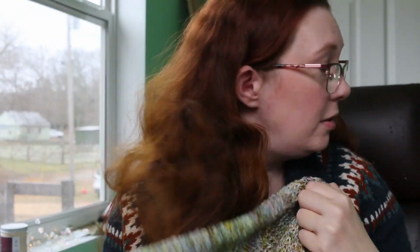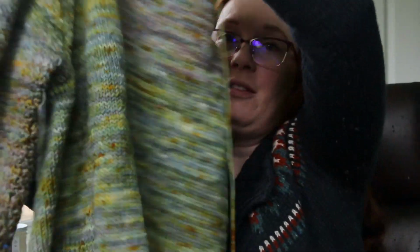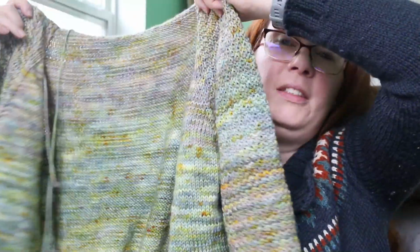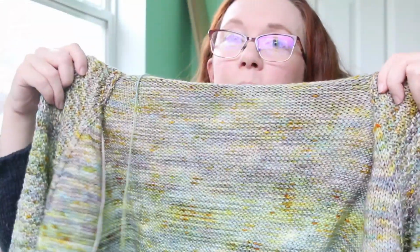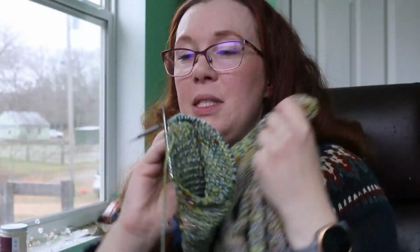and this is not hand dyed. I just was playing with colors and felt like it, and yeah, this is going to be a fun cardigan, and totally love it. But yeah, I will be done soon with this sleeve, and then it's time for button bands.